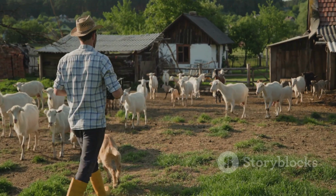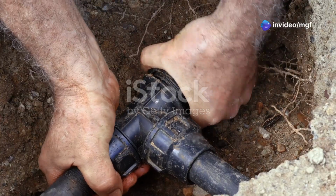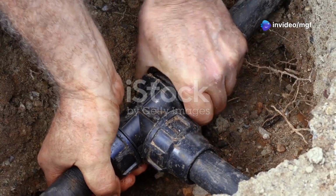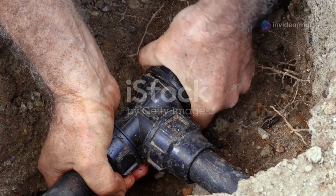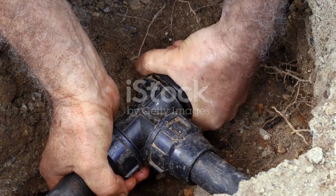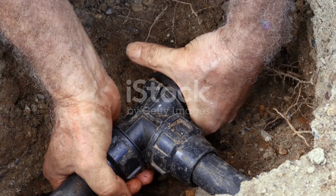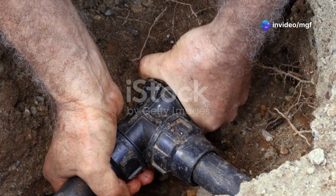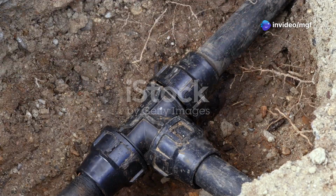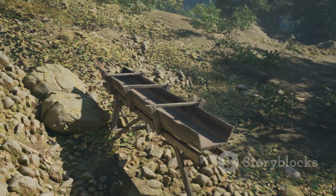Section 8. Gravity is your friend: building a simple water system. You don't need to be a plumber to build a basic water system. In fact, with a little bit of guidance and some basic tools, anyone can set up a functional water delivery system for their farm animals. The key is to understand the principles of gravity and how it can be harnessed to move water from one place to another without the need for pumps or electricity. With a few simple materials, you can use gravity to deliver water to your goats.